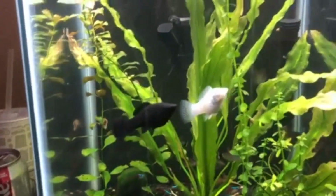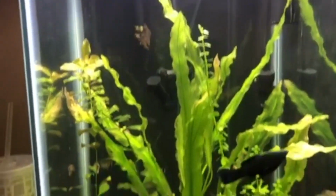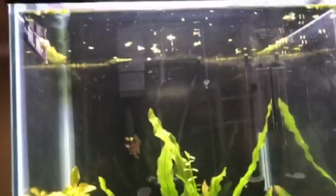And yeah, the plants are growing like crazy in here, which I really enjoy because with such a tall tank, it's really cool to see the plants grow up all the way to the water surface. You can see that the floating plants are kind of struggling in this tank.